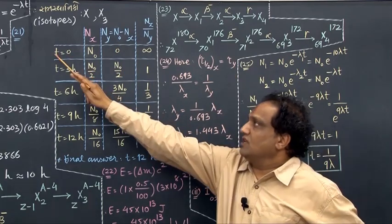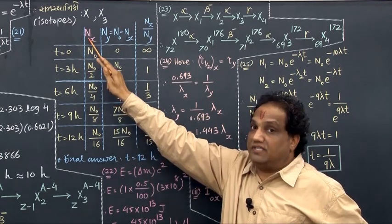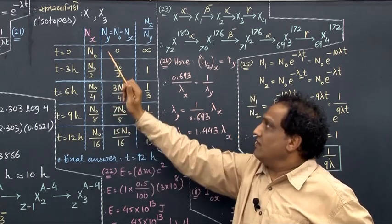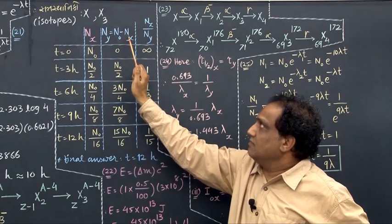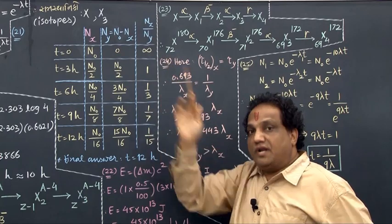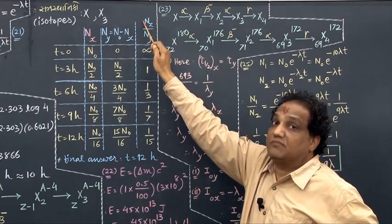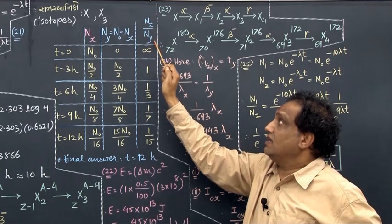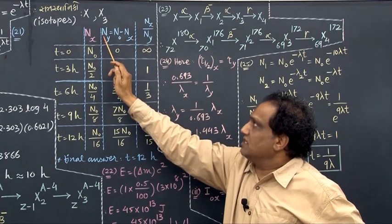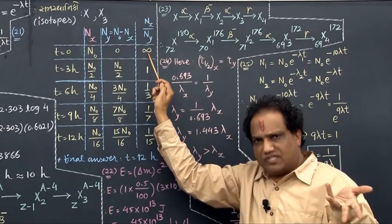At time t equal to 0, at the beginning moment, the number of undisintegrated atoms in element X is supposed to be N0. Now when you place Nx equal to N0 here, N0 minus N0 will be 0. Now you are asked to find the ratio of the number of undisintegrated atoms in element X to the number in Y. Nx upon Ny is N0 upon 0, which is infinity. Something upon 0 is always infinity.